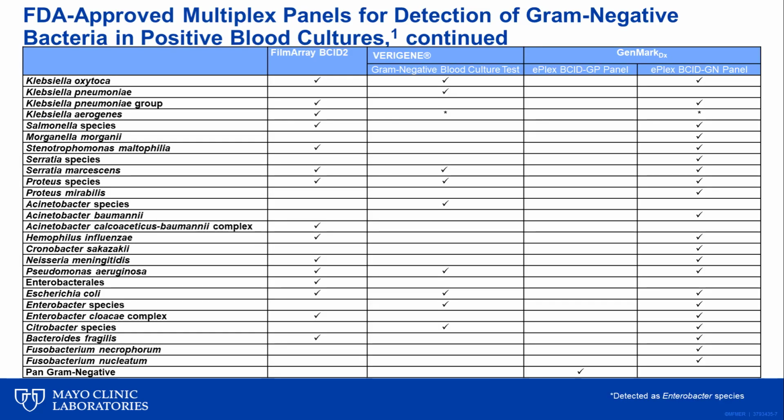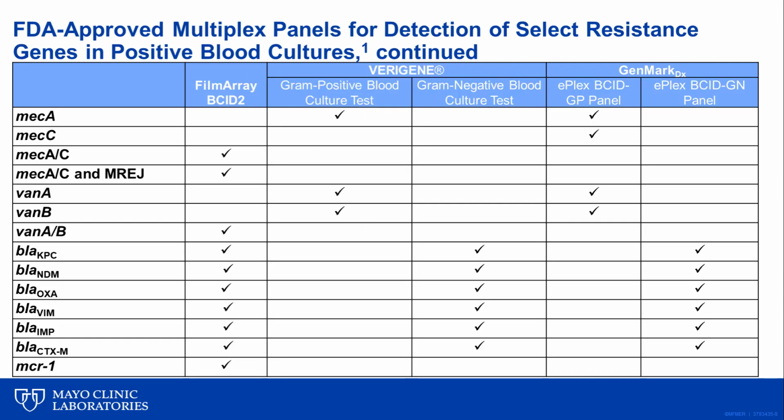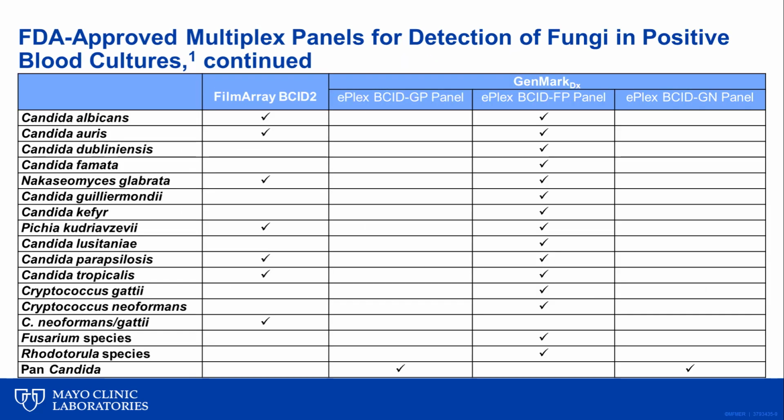Gram-negative organisms on these panels are shown on this slide. Resistance genes on these panels are shown on this slide. And finally, fungal organisms on these panels are shown on this slide.